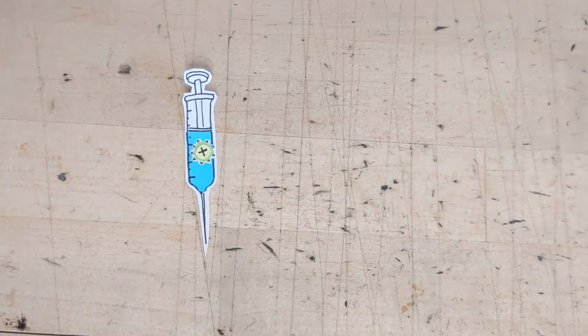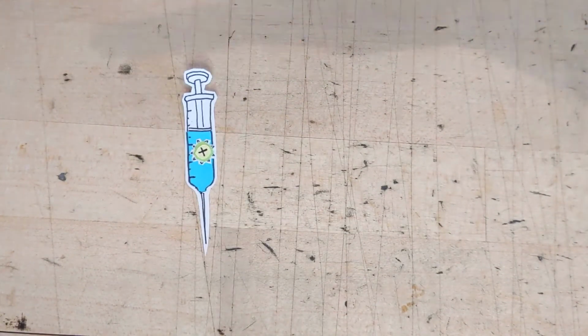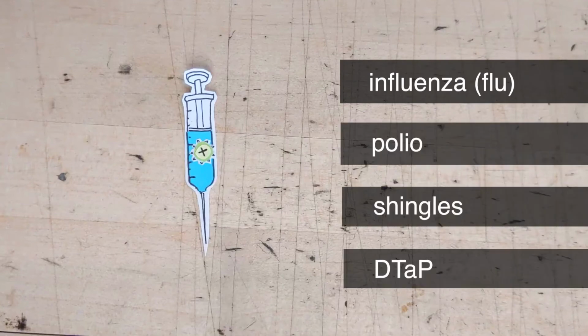Because inactivated vaccines use, quote-unquote, a dead virus, our immune system doesn't respond to the same degree as it would to a live pathogen. For this reason, these vaccines require follow-up doses in order to more fully develop and maintain our immune response. Some examples include vaccines for the flu and polio, as well as those for shingles and the DTaP vaccine, which protects against diphtheria, tetanus, and pertussis.